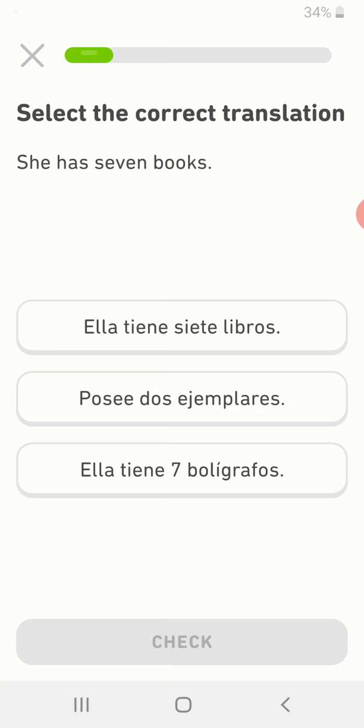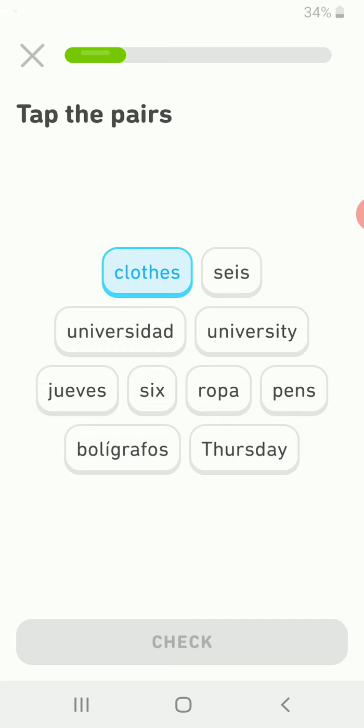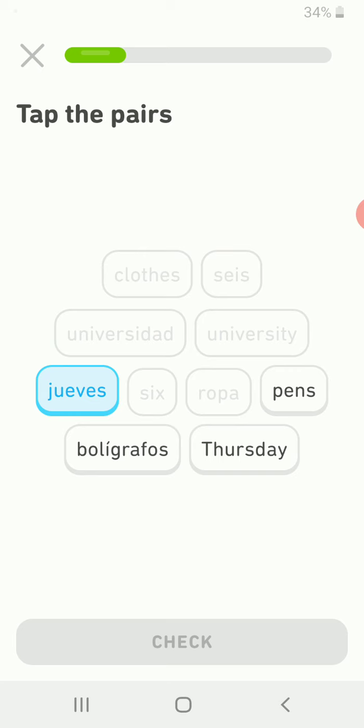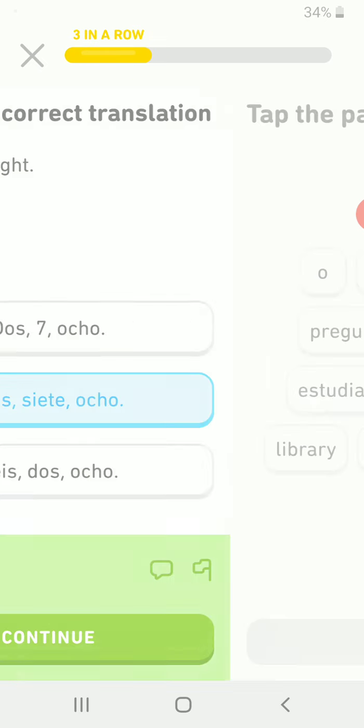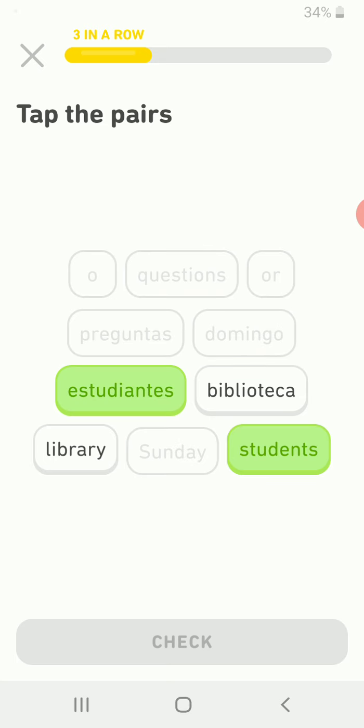Select the correct translation. She has 7 books. Ella tiene 7 libros. 7, it's siete. Okay, this is good. Let's pair things up. Close, it's ropa, not ropas, because it's a collective noun. Universidad, university. And jueves is Thursday. Pen, bolígrafos. 6 is seis, siete, ocho. So we're getting there slowly. We can count from 0 to 8 so far. O is or, questions, preguntas. Domingo is Sunday. Estudiantes, student.